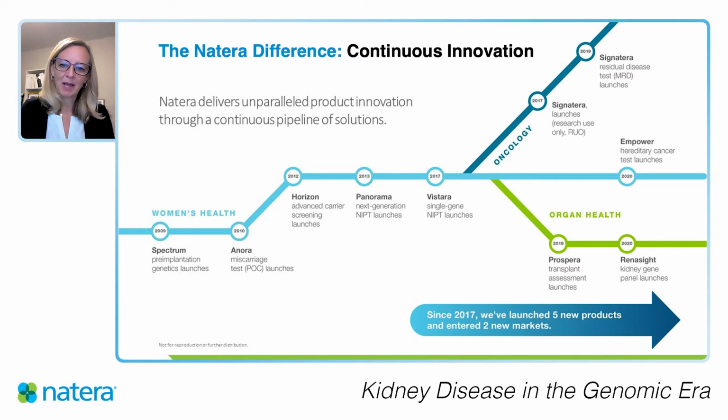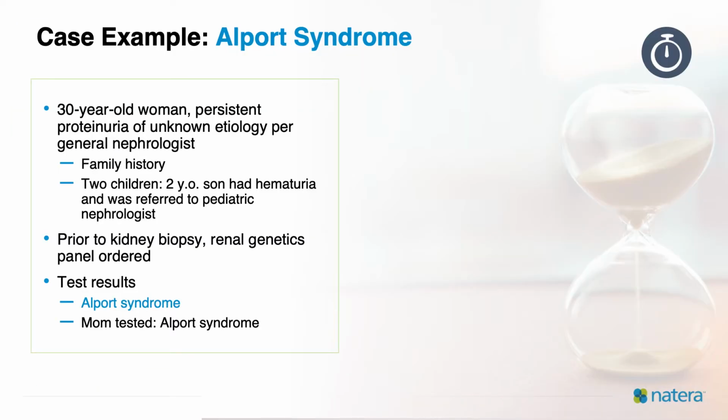And given this feedback, we immediately launched into investigation on, is this something that we really may be well positioned to provide to the same providers we were talking to about Prospera, which sent us on our journey of looking at the literature and market research and what was already available in the field to help us develop this Renasight test. One of the first things that we did when we were looking to develop the Renasight panel is talk to nephrologists about how they were using or not using genetic testing in their practice.